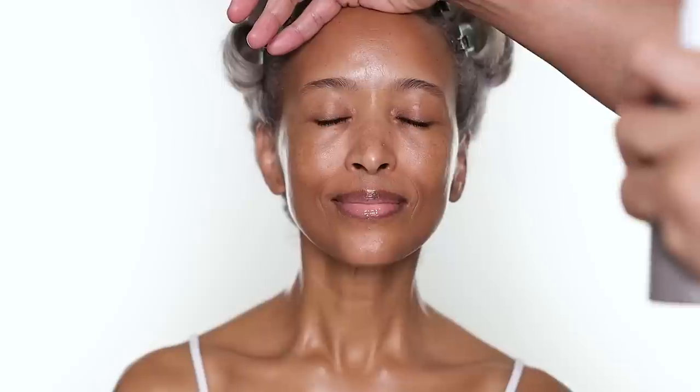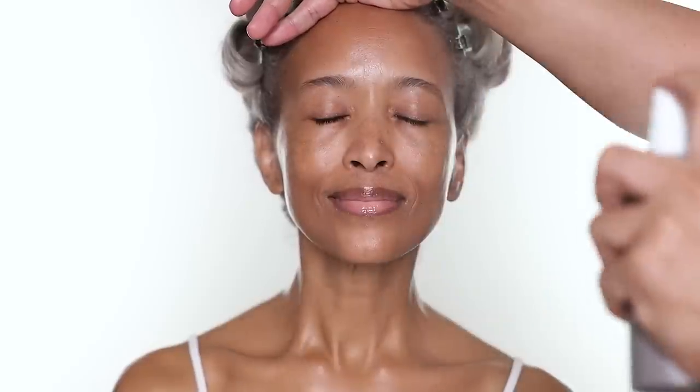The second product I'm using is the Sable Lab Black Seed Toner. If you saw the video I did with Sabrina before, this is her brand, which I really love because it's really about people with pigmentation, and it's great. It has vitamin C and vitamin E to improve the skin tone.